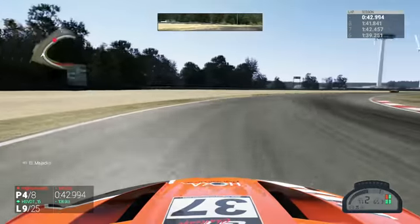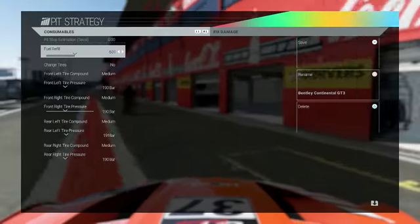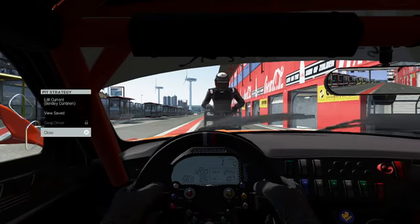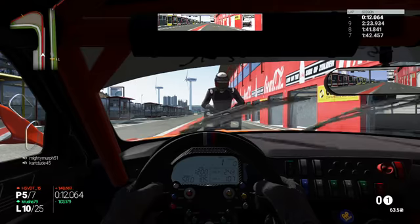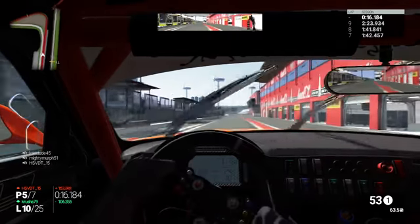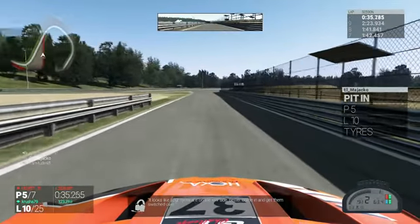Look at that on the indicator, already a front left overheating, and it turns out that it was punctured. So thank you so much, pit team. You've just made me go from P3 down to P5. I had to pit the next lap, and let's see if it's fixed this time.